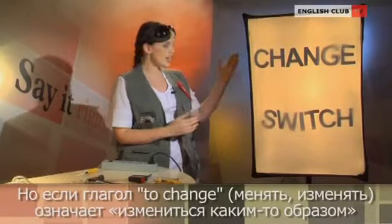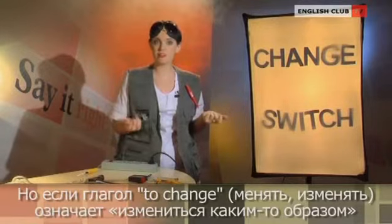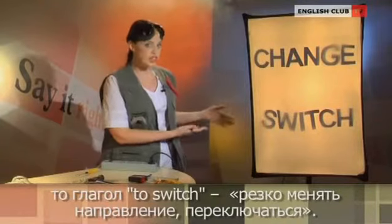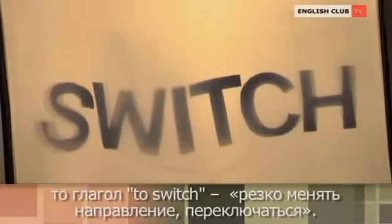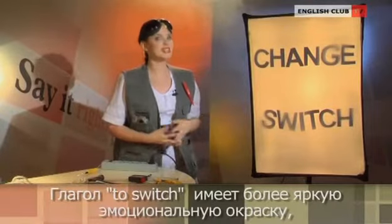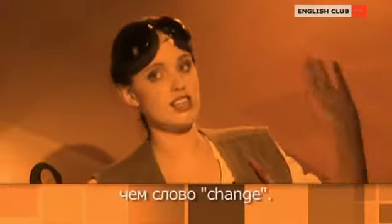The verb to change means to become different in some way, to replace something with something of a similar kind. The verb to switch means to change suddenly to a different task or activity from what you were doing before. The verb switch is simply more dramatic than change.